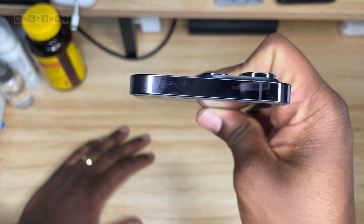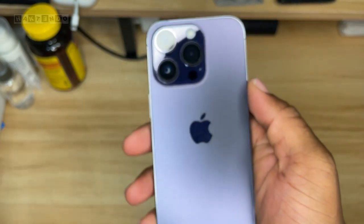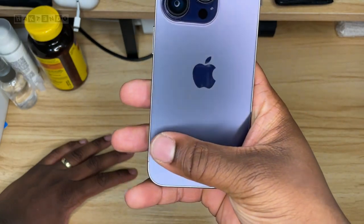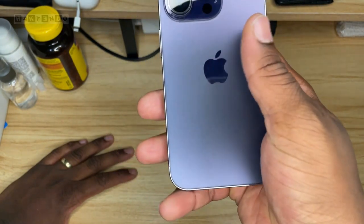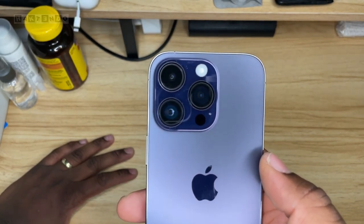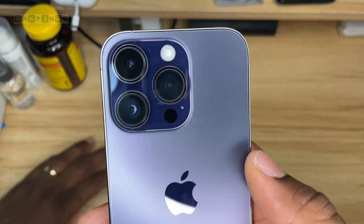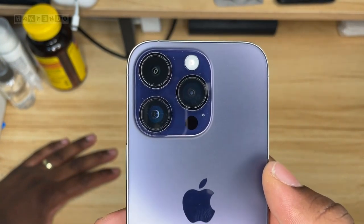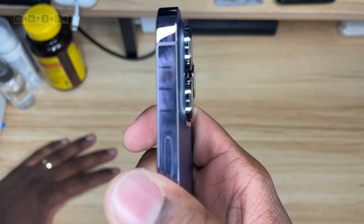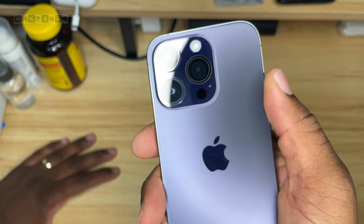Anyways, top, you got another antenna, purple. The back, again, is very similar to the iPhone 12 and 13 Pro. You have your matte finish, texturized glass, Apple logo in the middle, and the camera bump. The camera bump on the iPhone 14 series is really, really huge. 13 Pro cases will not fit the 14 as the camera bump is really big and those lenses are protruding a lot. If you were to lay this flat, you are going to get this lens scratched.